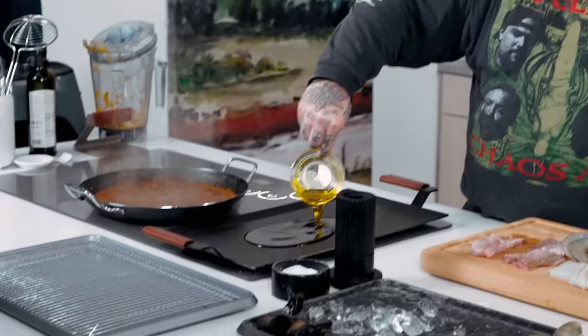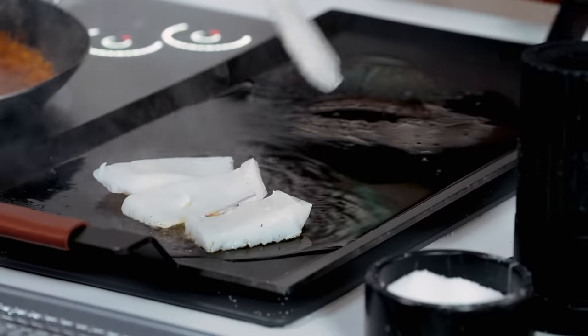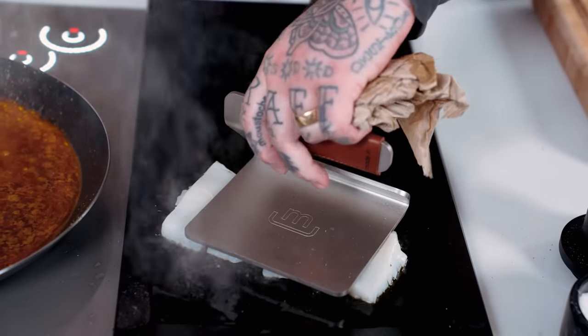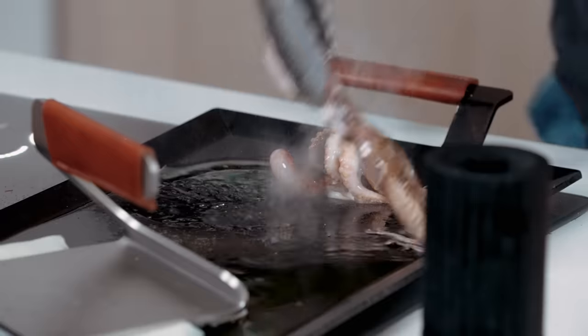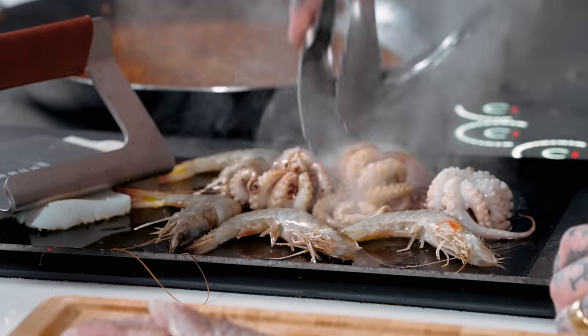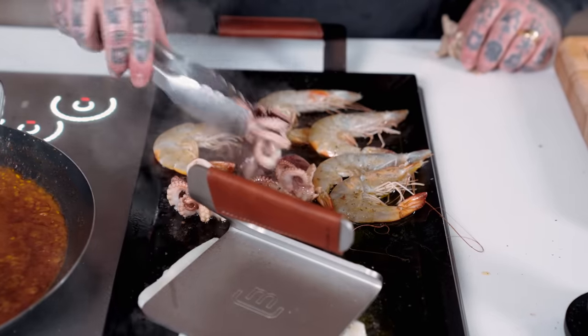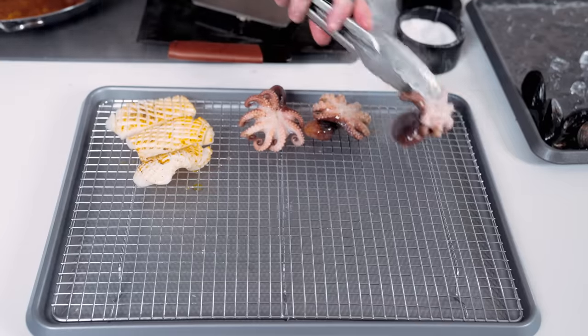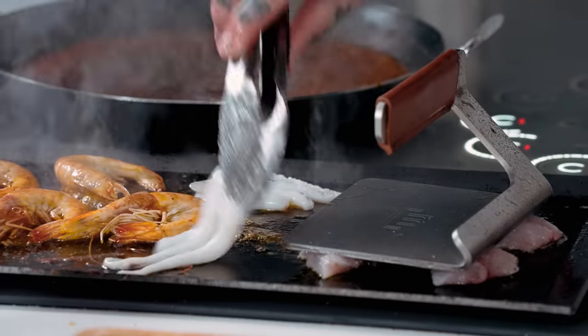Okay, so we got a little olive oil. We're gonna put our cuttlefish down and we're gonna put the weight on. And that's just gonna help it stay right there. Fry up our little octopus, fry up our shrimps, and just cook all this stuff here. Just a couple of minutes aside, just get a little bit of color on them, a little bit of flavor. I'm liking what's happening here.